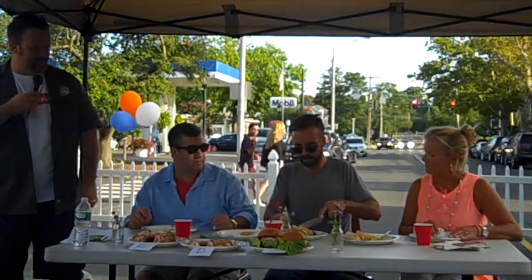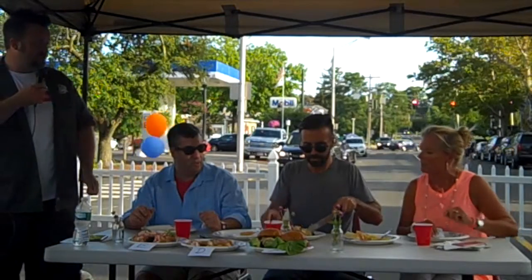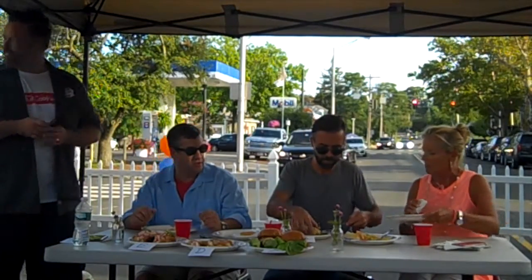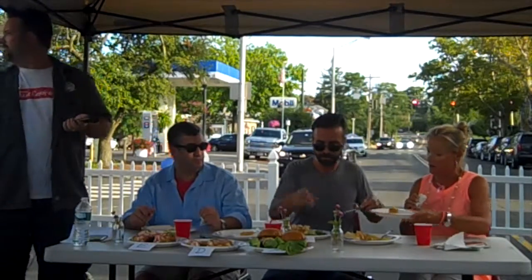No side dishes. And the lemon is key. Lemon is key for you? Lemon is key for me. I'm liking the lemon just as even a garnish. But I've never had it on lobster roll. It's real good. All right.